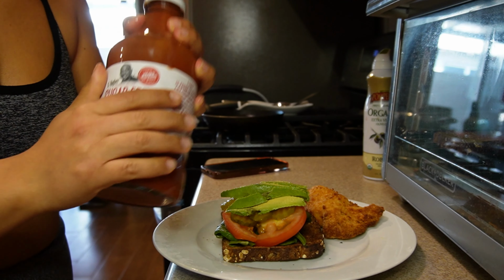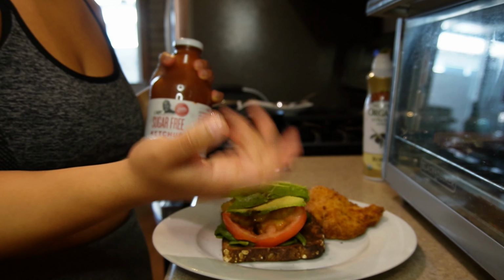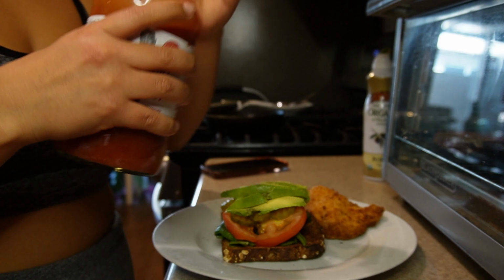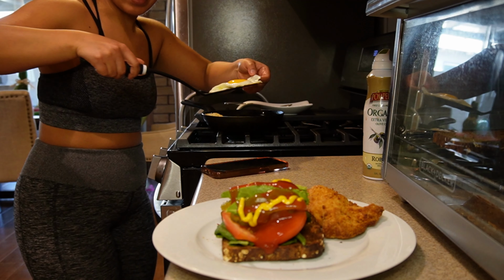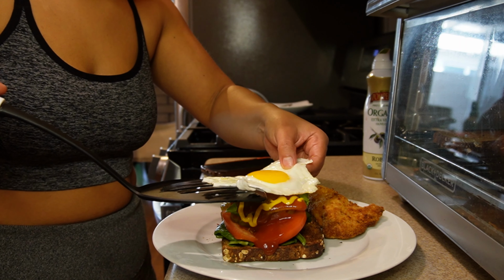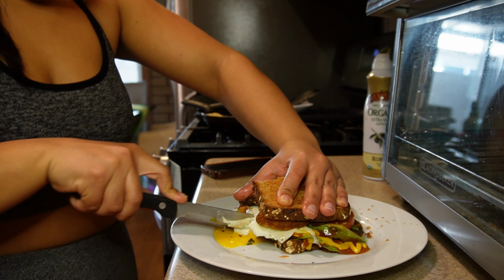I like to put my condiments in the middle instead of on the bread because I feel like the bread soaks it up and I can't really taste it. I don't know, that's just me. We got sugar-free ketchup right here. Ooh, this is going to be so good. We got mustard. You gotta be careful with the egg white because you want it to look nice for presentation. You know what I'm saying? So you want it like this. Cut it, cut it, cut it.